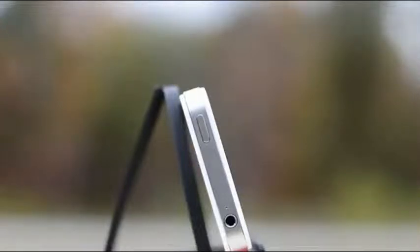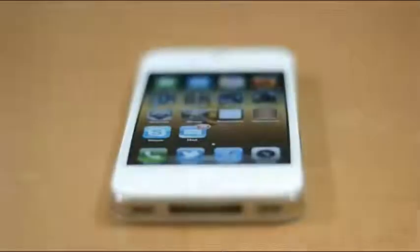However, personally, I'm quite happy with the 4S. It might not be the absolute best phone in all categories, but it's still an iPhone. The speed and responsiveness is very solid.